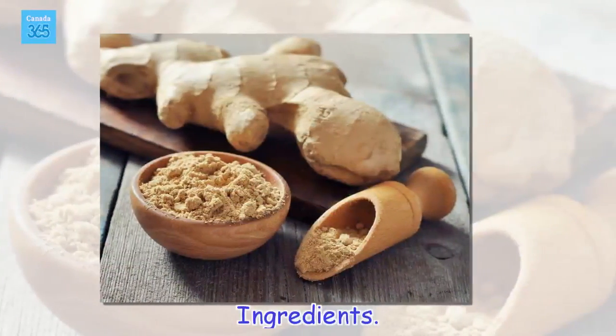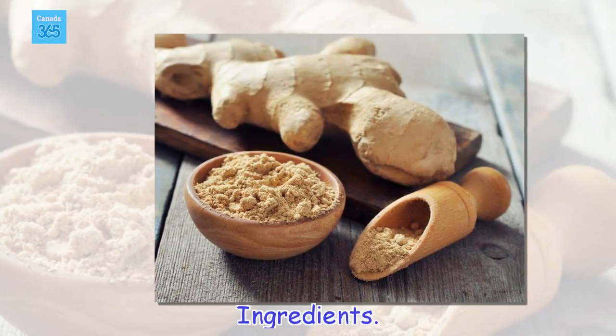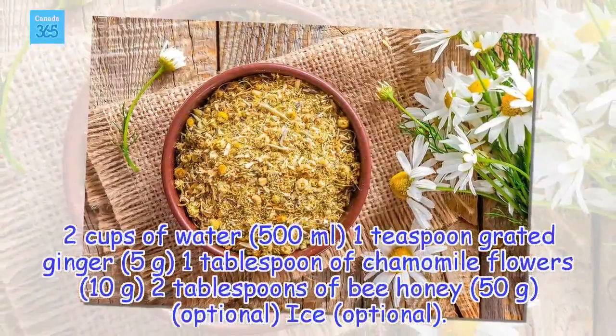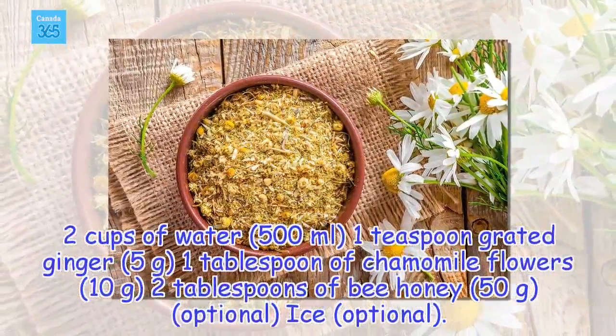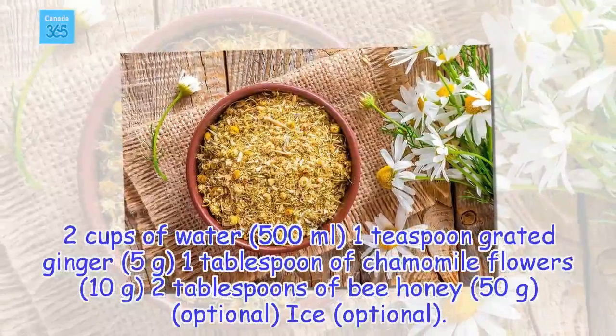Ingredients: 2 cups of water, 500 milliliters, 1 teaspoon grated ginger, 5 grams, 1 tablespoon of chamomile flowers, 10 grams, 2 tablespoons of bee honey, 50 grams, optional, ice, optional.